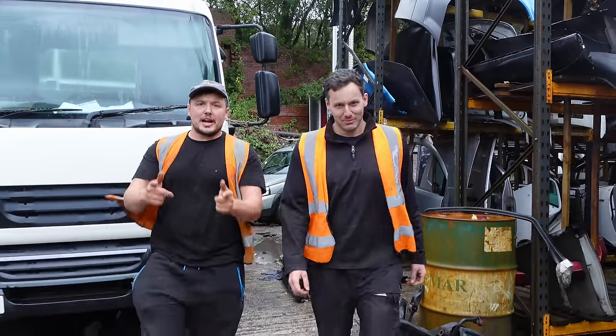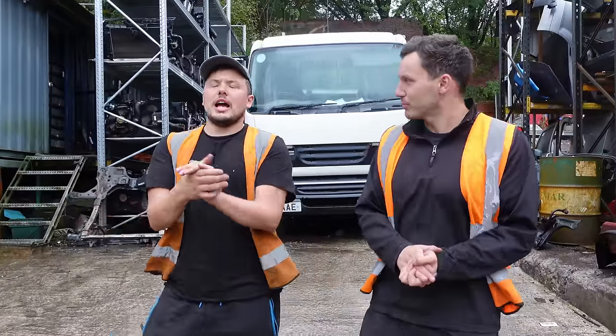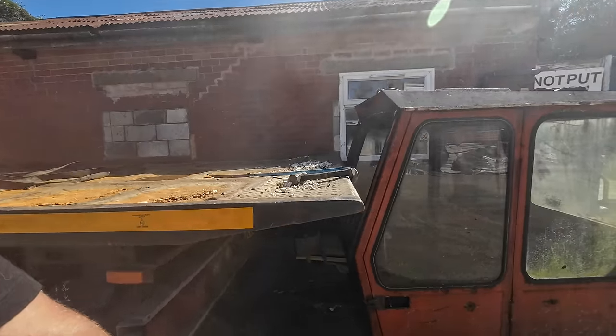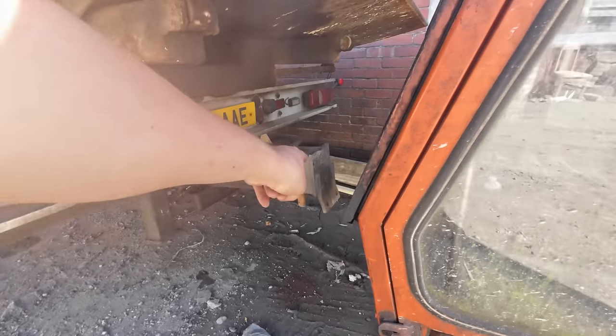Finally got the Leyland DAF back in action. Chris, the professional struggler, came down to help us, and we managed to get the spec lift sorted. Trying to get this DAF kitted out for picking up two cars. Now it has got a spec fitted, but there's no paddles on it, so the actual ram itself is all there. We just need to add the paddles onto this bit here.